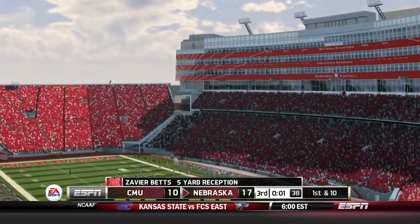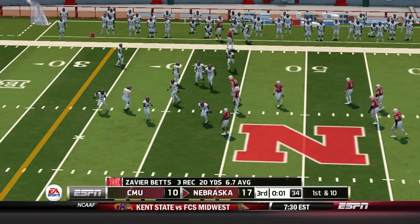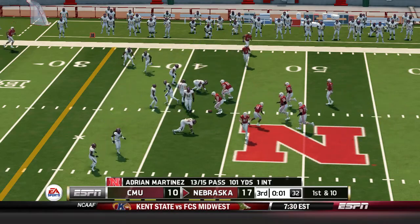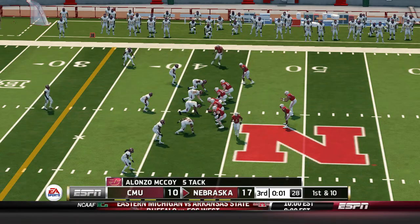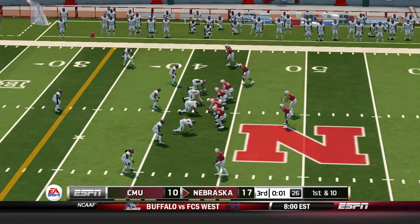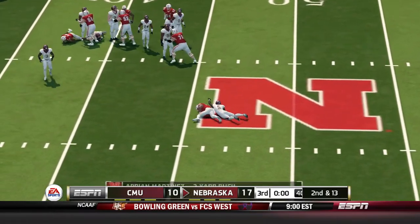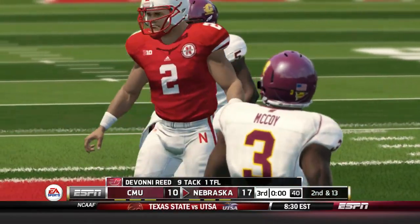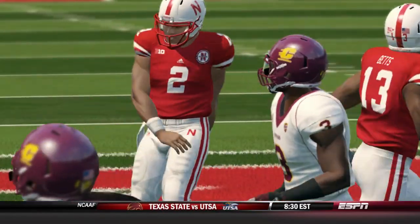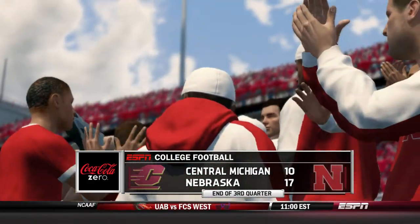Quickly shoved out of bounds. That'll move the chains for another Nebraska first down. Watch two. Watch two. They bring him down in the backfield. That is a loss of three. So at the end of the third quarter, the Cornhuskers lead 17-10.